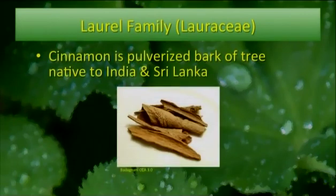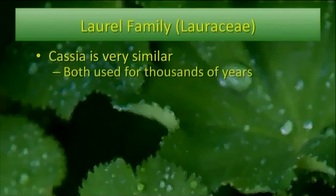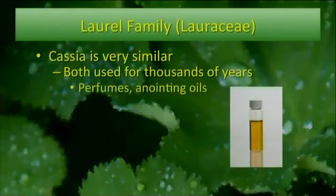Now cinnamon is another member of the laurel family. Okay, and the spice cinnamon is the pulverized or ground bark of a tree that's native to India and Sri Lanka. Now another plant called cassia is very similar, and often cassia is sold interchangeably with cinnamon. Both cassia and cinnamon have been used for thousands of years, for perfumes and anointing oils at the time of Moses. They were also used in Egypt 3,500 years ago, right?